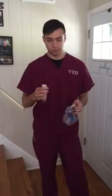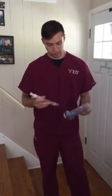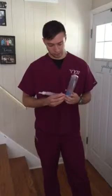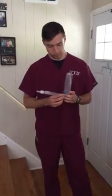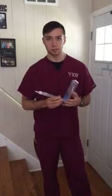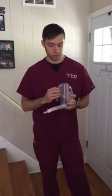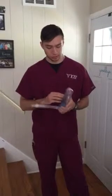It comes with a mouthpiece and tubing. Tubing goes here, and these often come with a guide book with it. It goes by the patient's height and weight, and that will tell what the patient should be able to do on the incentive.